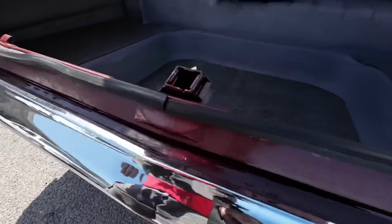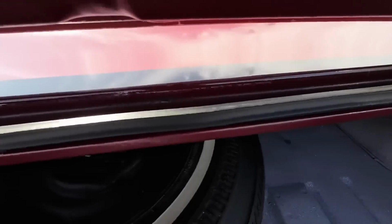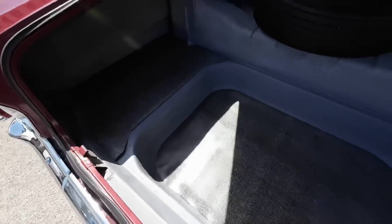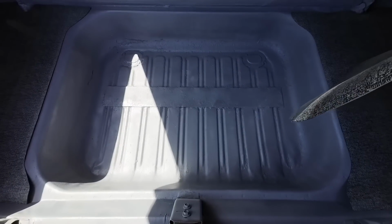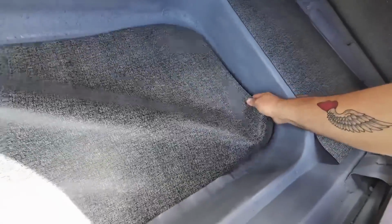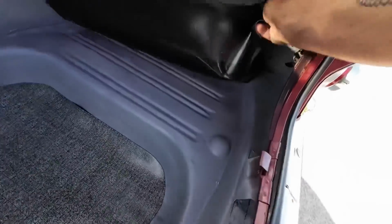And your jams, the seal looks good. The jam looks good. Look down in here. Not too bad. See some chipping going on up around the edges. It's clean. Like the mat looks new too. It's pretty clean. Underneath this side, a little moisture. Picking up a little moisture on there.